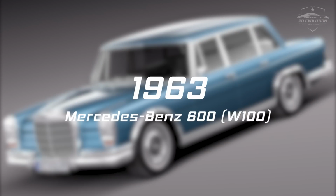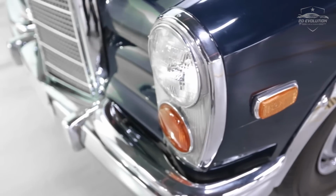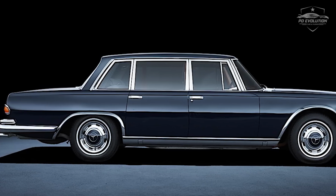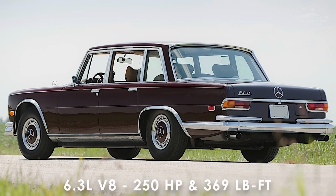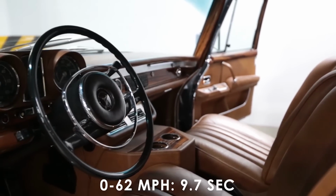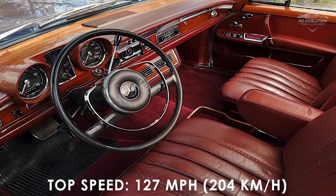1963 Mercedes-Benz 600. Unveiled at the 1963 IAA International Motor Show, the S600 became the most expensive car in the world, and the technology involved was way ahead of its time. The S600 is powered by a 6.3-liter V8 engine that produces 250 horsepower and 369 pound-feet of torque. It accelerates from 0 to 62 miles per hour in just 9.7 seconds with a top speed of 127 miles per hour or 204 kilometers an hour.